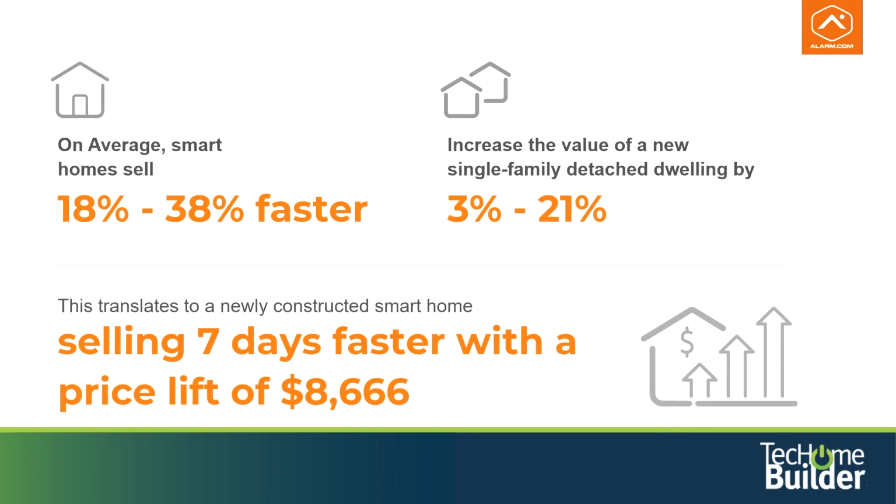We're finding that on average, smart homes are actually selling faster, which I know we've had the luxury in the last 2 years that really hasn't been a problem. But as the market does normalize and interest rates continue to go up, it's important to think proactively about how you can differentiate your homes or meet buyers' expectations. And one of those key areas is through smart home technology.